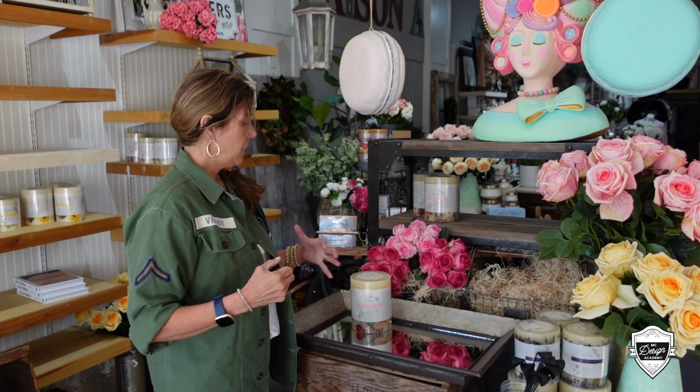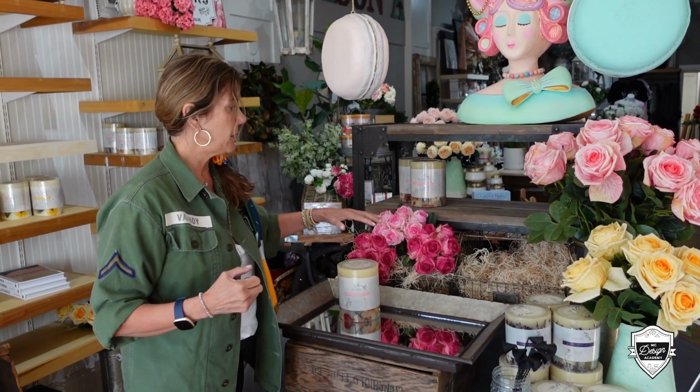I usually do not like to do double exposing. Double exposing means you're showing it at two different places. I think it's confusing to the customers. I feel like, is this the same candle as this? But because they're relatively close in proximity, I'm pretty comfortable with showing them this way.